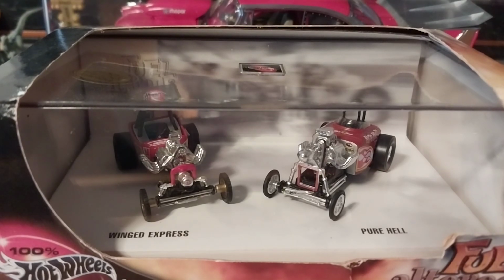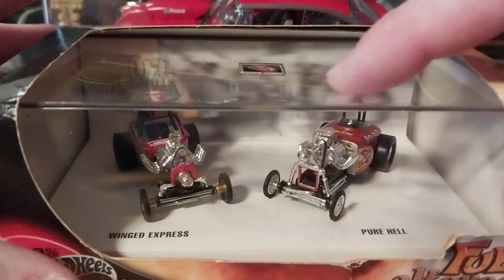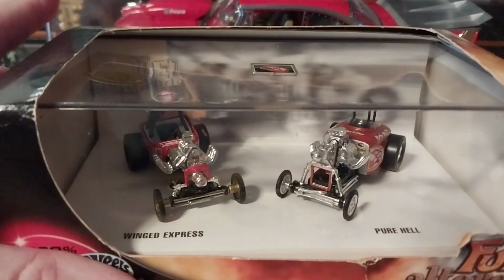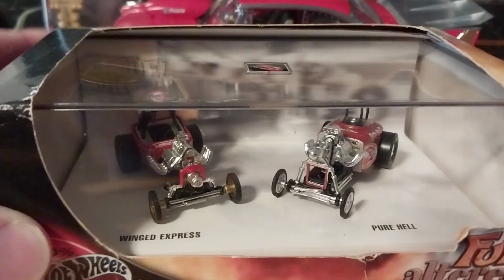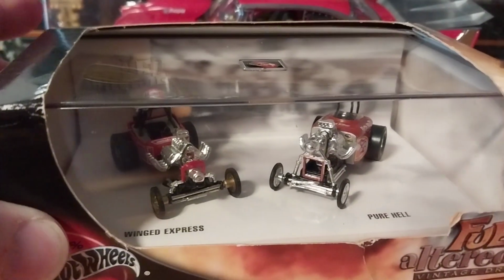And I used to have Pure Hell many, many years ago. Probably in 2005 or 2006. I got it at Kmart, and it was in their clearance section because the case was broken and Pure Hell was broken loose in the case. I think I got it for like $10 or something. So I bought it and I kept Pure Hell for a very long time.